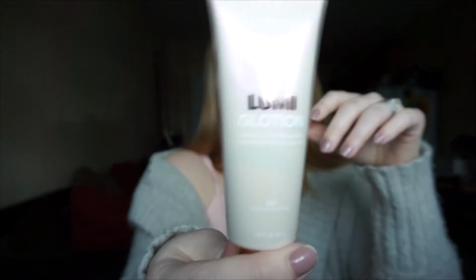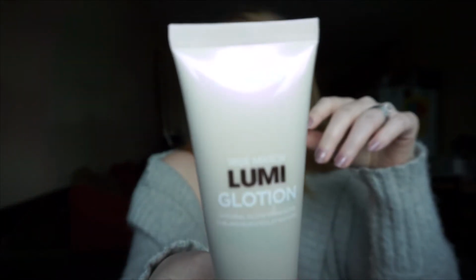The next thing that I'm gonna talk about is the L'Oreal Lumi Glotion. I love this. I cannot put my makeup on without this. This is a staple for me.